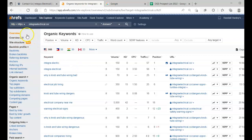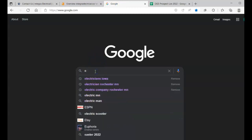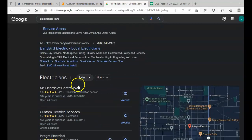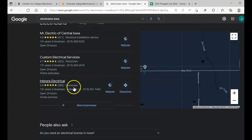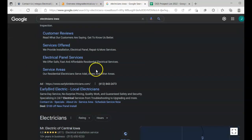Now we're going to start comparing and figuring out where you can start to improve. What we're going to do is find your competition. We're going to search electricians, Iowa. One thing I didn't mention, but I will throw in here quick, is these ads. These Google ads work great, right? So we've got Wire One, we've got Early Birds. These guys are currently running Google ads, and these are really, really effective.